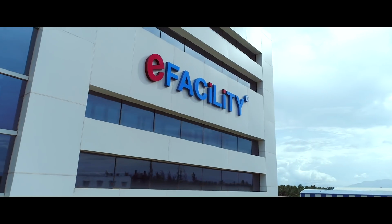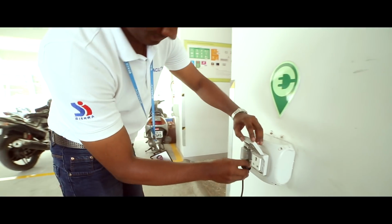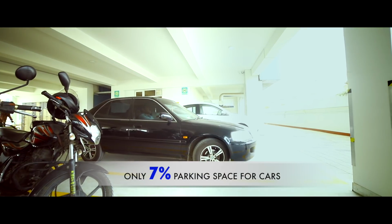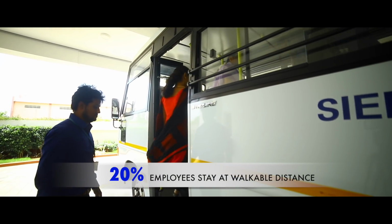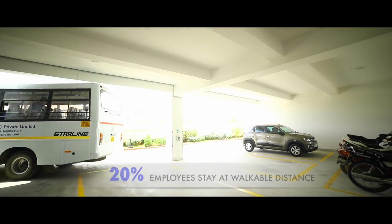SIERRA's way of life prioritizes the reduction of dependence on fossil fuels. Electric vehicles, two-wheelers and carpooling are all encouraged. Free shuttles and subsidized employee accommodation in the vicinity help reduce carbon footprint.